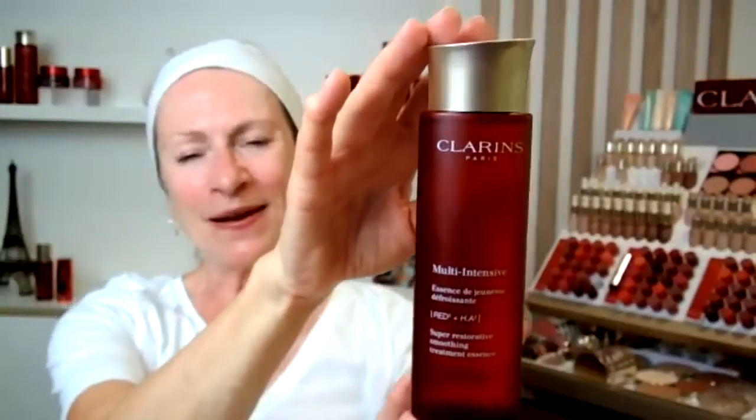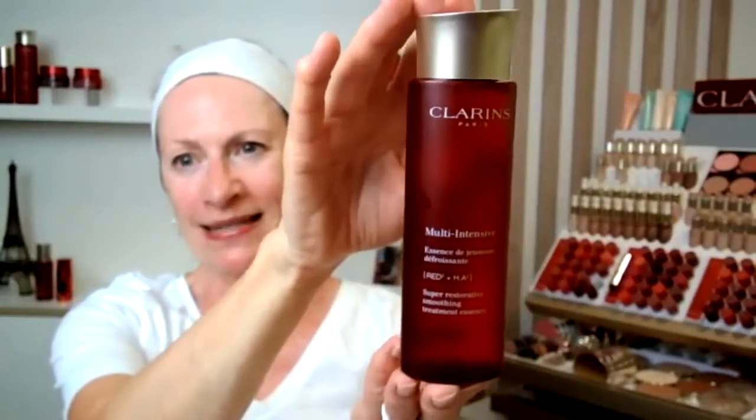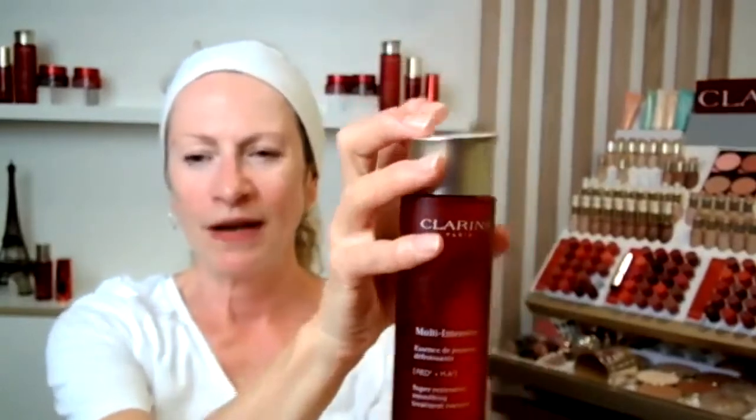I don't know if any of you are familiar with treatment essences. They are fairly new on the market. They haven't been used for as many years as cleansers and toners. What a treatment essence does is that it is a kind of preparation product. Some people call it a primer for your skin. It's going to prepare your skin for the products.